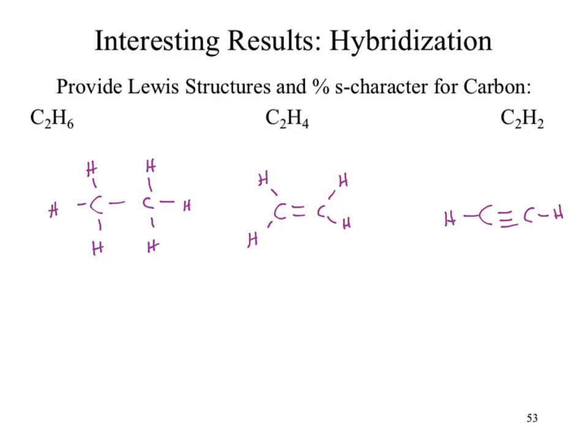Okay? The interesting feature behind this, percent S character. Well, what the frick does that mean? How much S character is in this bond? 25%. What are you talking about? We're talking about that carbon, the percent S character of carbon with those bonds. Well, with 4 groups of electrons, the hybridization would be sp3. 25% S character. Oh. It is 25% S. Because in the 4 orbitals that contributed to that molecular orbital, one of them was S.